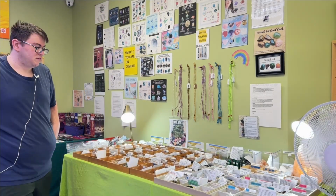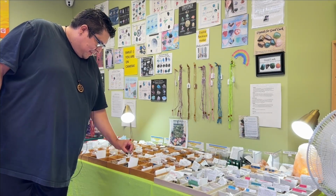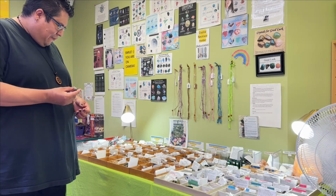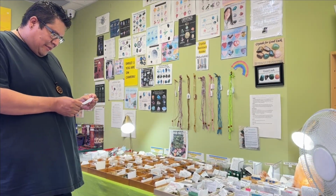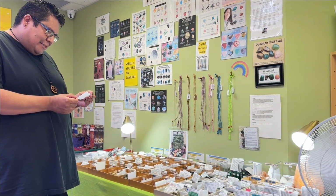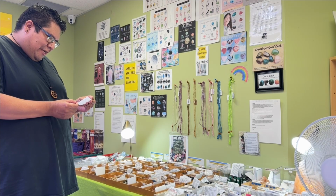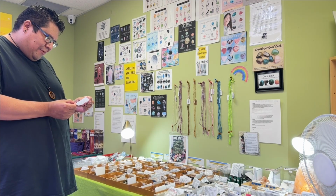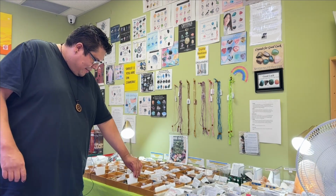What's your favorite? My favorite is the labradorite. The labradorite is my favorite crystal. The reason for that is the story behind it. I'll just read it here. The legend says that the lights of the Aurora Borealis, or the Northern Lights, were trapped inside rocks along the coast of Labrador in Canada, until one day an Inuit warrior came and struck the rock with his spear to free them. Since that day, the labradorite was created.